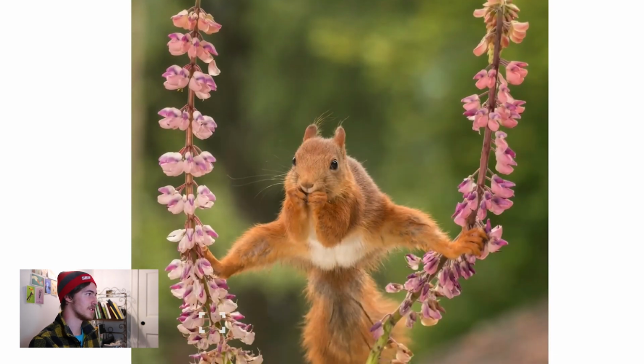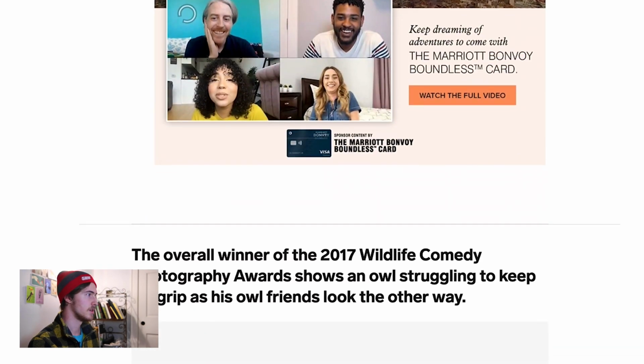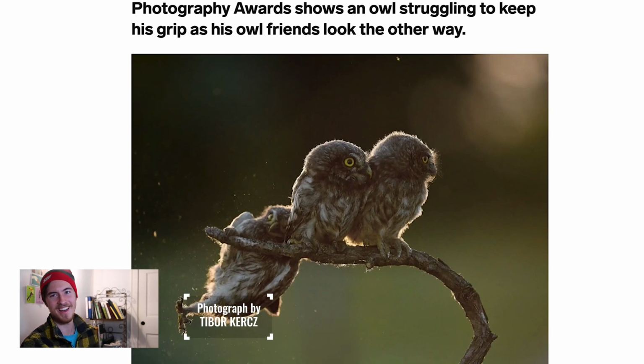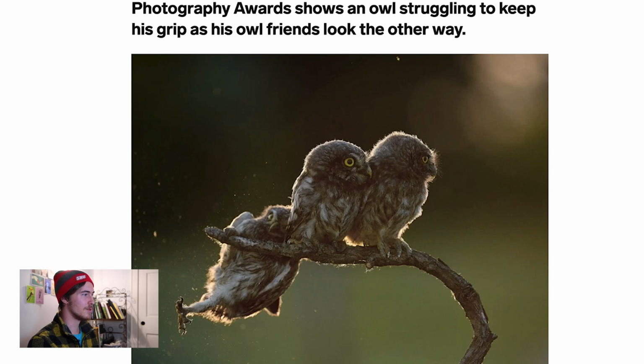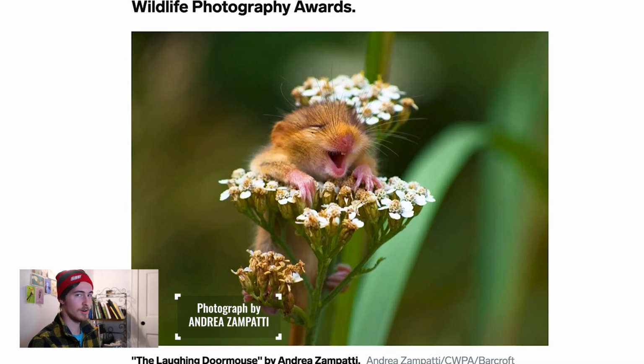Oh, that's funny. Squirrels hanging on, pretty flexible. Gymnastics by Geert Wegen, beautiful image. Oh, look at those owls. I guess burrowing owls are some of the easier species of owls to photograph, because I see so many photographs of them. Help by Tibor Kurtz. Wow, he's fallen. He's trying to stay on, but he couldn't hang on. Oh, laughing dormouse.